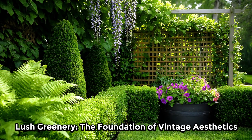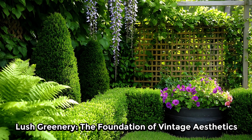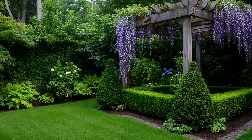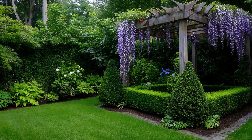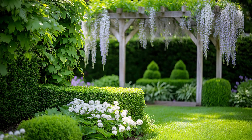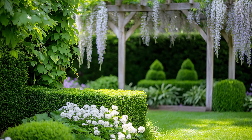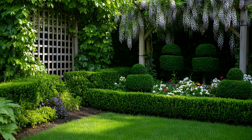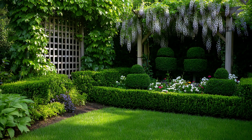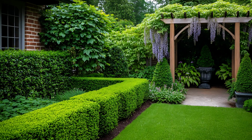While flowers add charm, lush greenery provides structure and depth. Boxwood hedges, climbing ivy, and delicate ferns create a rich, layered look that enhances the floral landscaping. Hedges define pathways in garden beds, while cascading ivy adds a touch of mystery and nostalgia, often seen wrapping around trellises, fences, and stone walls. Trellises draped with wisteria or climbing roses introduce a whimsical touch, while classic English topiaries bring elegance to the scene. Shrubs like hydrangeas, yews, and laurels provide year-round structure, ensuring the garden maintains its beauty even in winter. This combination of wild beauty and structured greenery is a signature of English garden design.